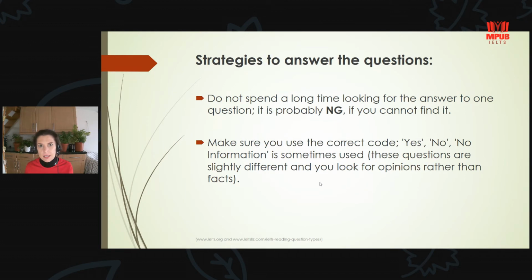Time is not your friend in the IELTS exam. You've got 60 minutes. Don't spend a long time looking for the answer to one question. To be honest, if you can't find it, it's probably because the answer's not given. I mean, that's not always completely true. You might not spot it, but I think you need to just get over it in an exam like this, okay? Because your ability to move through a large amount of questions and material is what's being tested here. If you can't find the answer, spending 5 minutes looking for the answer is probably not going to really help the situation that much. So it is probably not given if you can't find it, okay? It's not there, you can't find it.